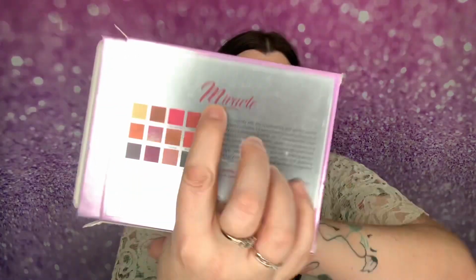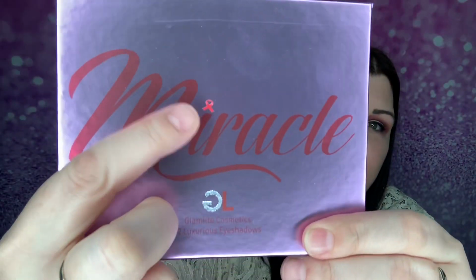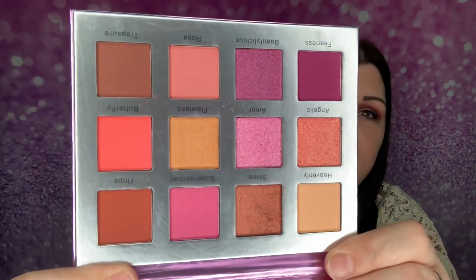And let's get this opened. Okay, because see, like right here where it says Miracle, the eye, I don't know if you can see that, is actually the pink cancer ribbon. And it is on the front of the package right there as well. So that is amazing. I love that. Okay, and these aren't bad shades. It has a mirror on the bottom, and there is the different colors.